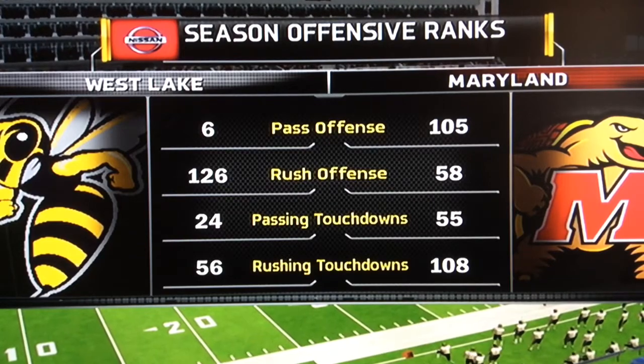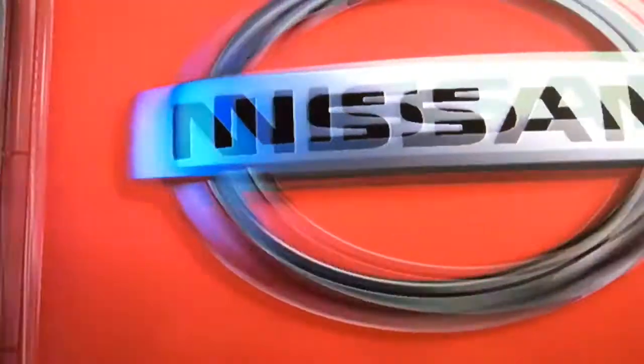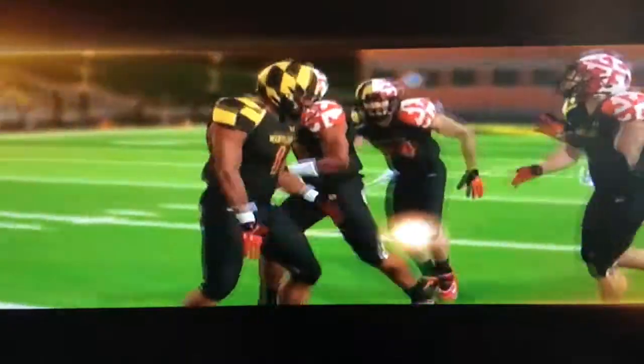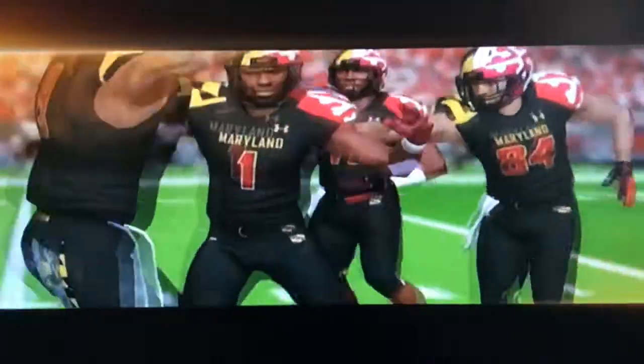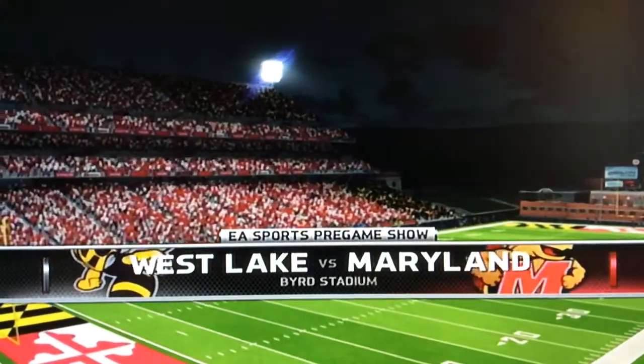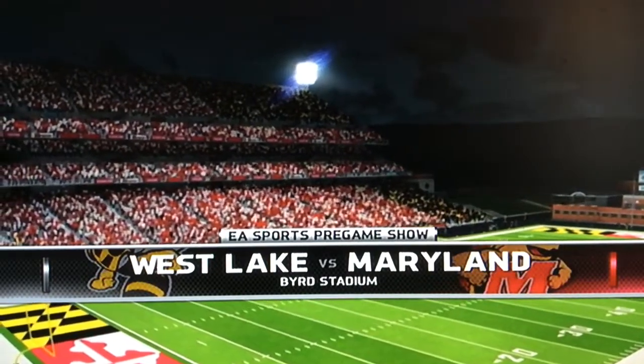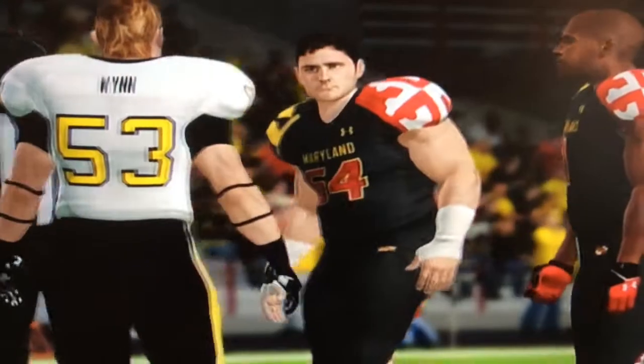And they're going to be taking on the 2-4 Maryland Terrapins, who haven't been too great themselves. But last week they did play okay against the Ohio State Buckeyes and almost won. Maryland is going to be wearing their Pride uniforms, very sexy helmets. Meanwhile, Westlake will be wearing their regular white away uniforms. Welcome, everyone, to the Bird Stadium here in Maryland as the Westlake Hornets will be taking on the Maryland Terrapins.